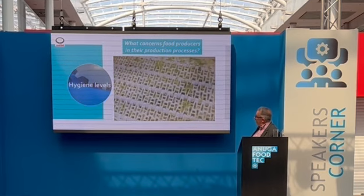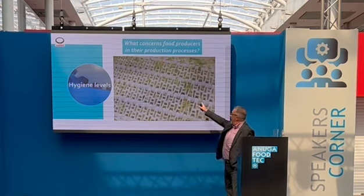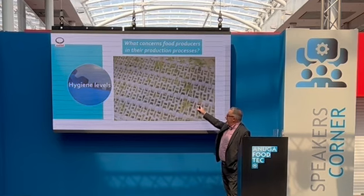Hygiene levels, again, I don't want to be picking on modular belts too severely, and they're a great product, but in certain applications, they are difficult to keep clean, particularly the pin area. It is difficult.